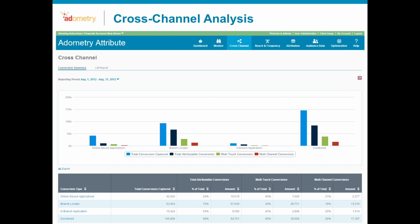And then the last piece, multi-channel conversions. So 21% of these conversions actually went across channels. Some of that 66% could have been multiple times within channels. The 21% is across channels. So just to give you a feel for ultimately how this data comes to bear and can be visualized.